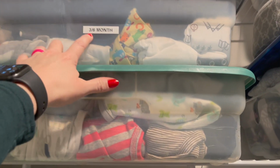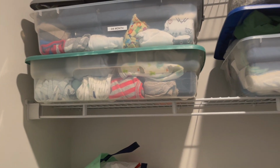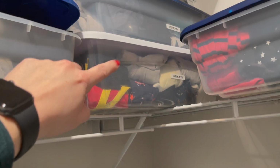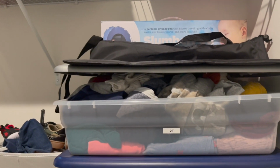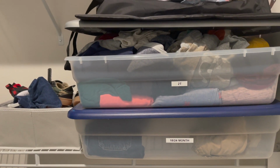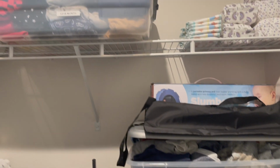So I basically labeled them all, like 3 to 6 months. This one's backwards, but on the other side it probably says 0 to 3 months. I got 6 to 9 months, clearly exploding with clothes. 9 to 12, there's a 0 to 3. Maybe this is newborn. And then we got 12 to 18, 2T, 18 to 24 months. I honestly need a 3T because my older son is starting to grow out of those, so I'll start to do that. And I usually just throw clothes in here as they are growing out of them, and then I just put them in the respective bin wherever they go.